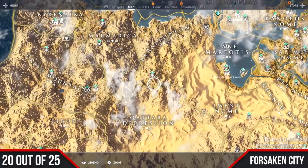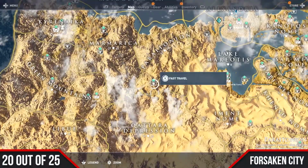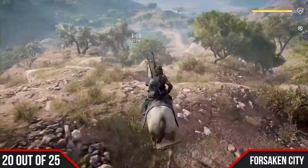So to find the house of the blasphemous man from the riddle, you're going to have to fast travel to this sink point, south of Paratonion. Jump into the hay below, and then head down to the right and ride down the hill until you come to a ruined village.